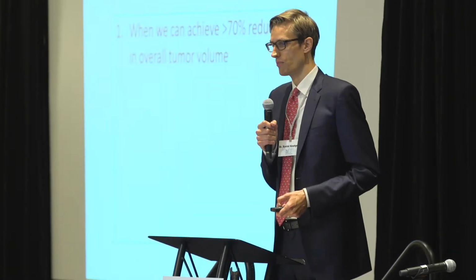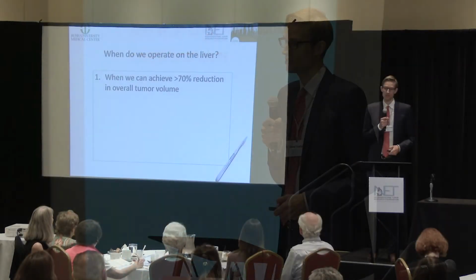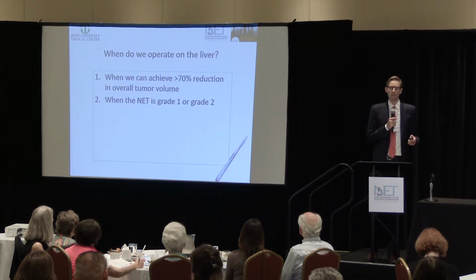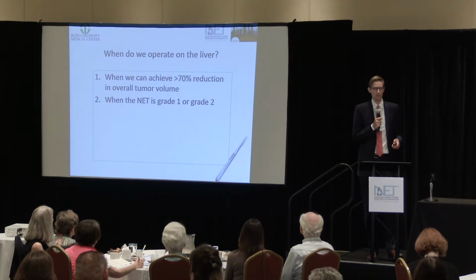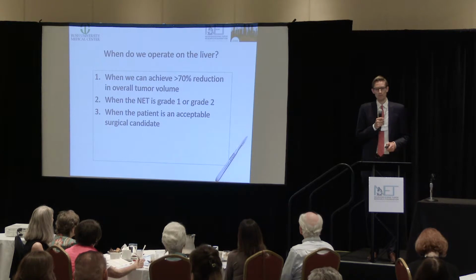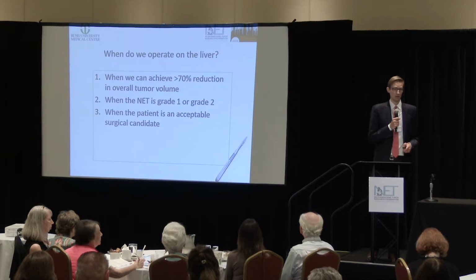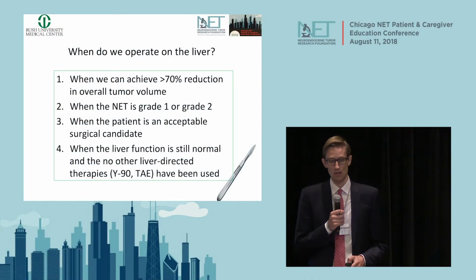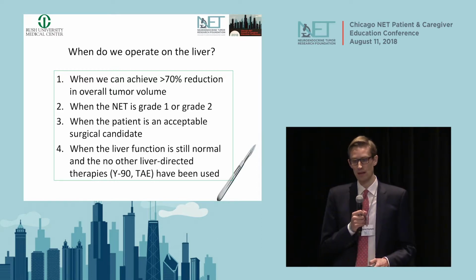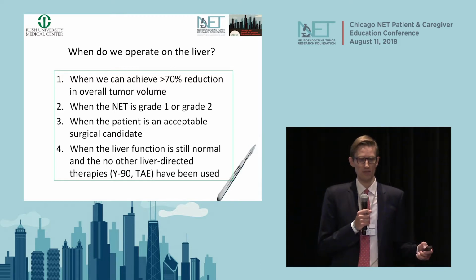So when do we operate on the liver? Well, we operate on the liver when we think we can take all the tumor out in the liver, or if we can achieve at least 70% cytoreduction, so reduction of the tumor volume. We don't operate in patients that have grade 3 neuroendocrine tumors, or very rarely. So mostly that's reserved for grade 1 or grade 2. We want to make sure the patient is an acceptable risk to go through surgery. Obviously, we don't want to harm the patient long term by recommending surgery. So we have to make sure that you'll be able to get through surgery. And then when the liver function is still normal and no other liver-directed therapies have been used.